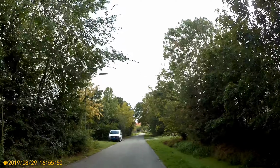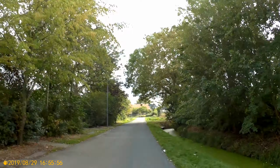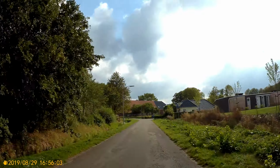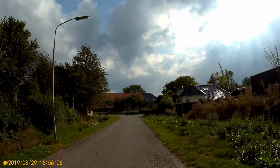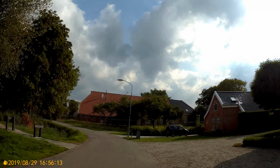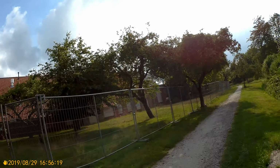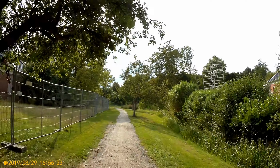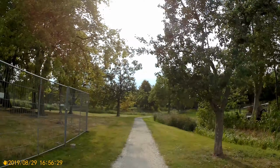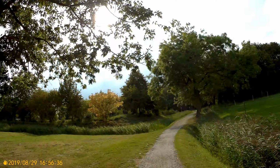On my way home, just left Appingedam, my parents, driving on the Hogewerflaan. And this again is going to be a longer bike trip. I'm gonna cut it in parts, and this is part one. I left, as you can see, the clock at 4:55.